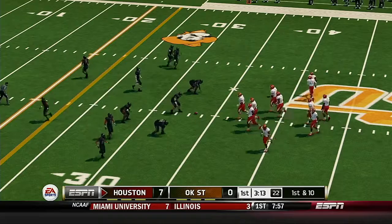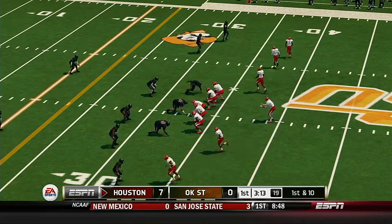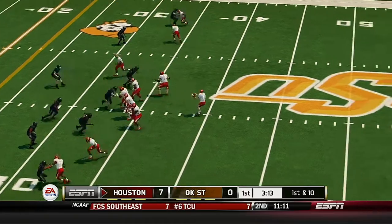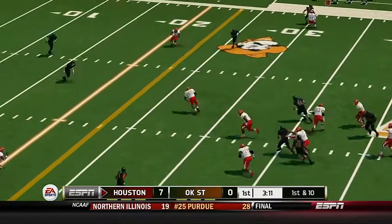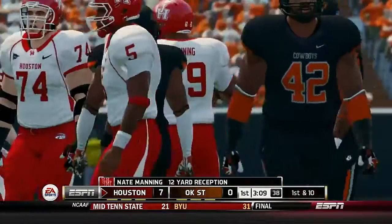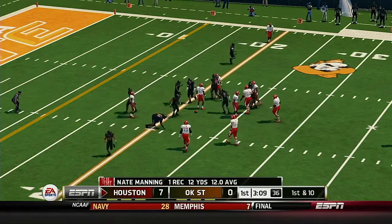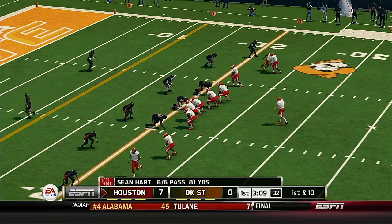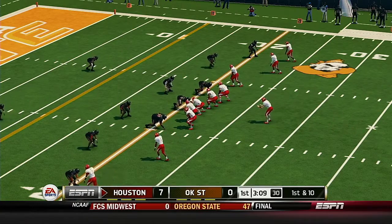From the 33-yard line, first down. Houston is up a score. Dumps it complete, the tight end over the middle. And he's tackled around the 22-yard line. First down.